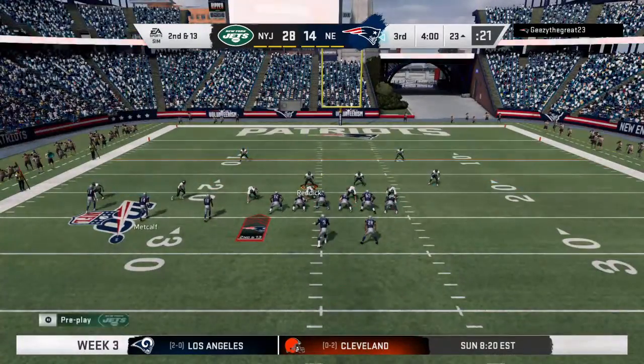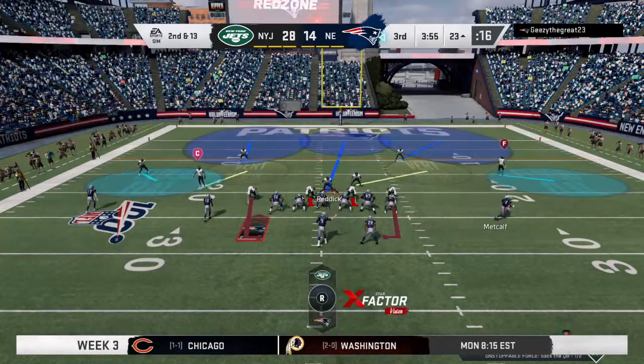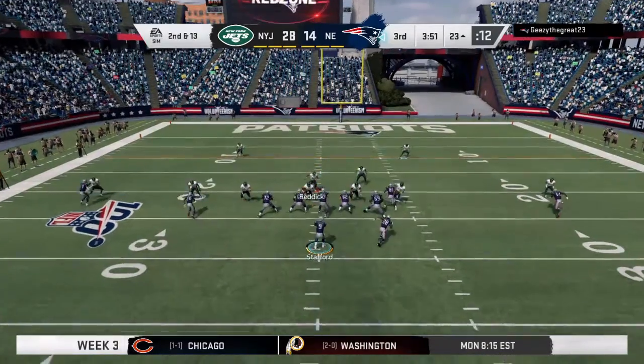Here's 2nd and 13. Motion, check. Omaha, ready, move. Let's go. Here we got Mike.